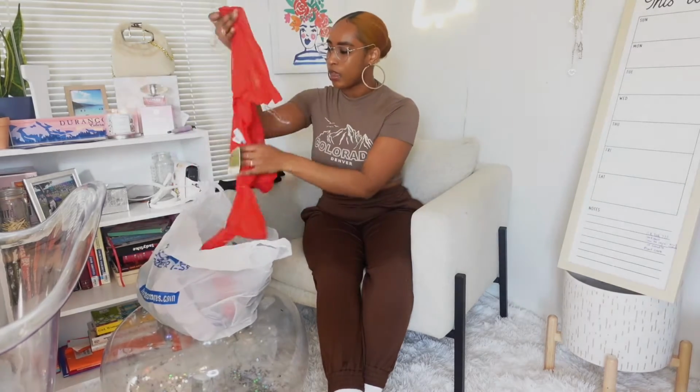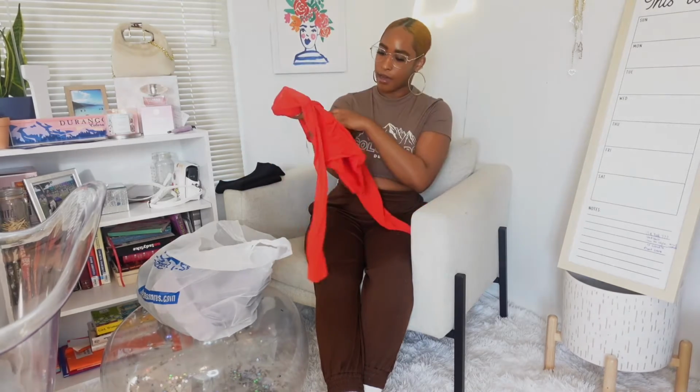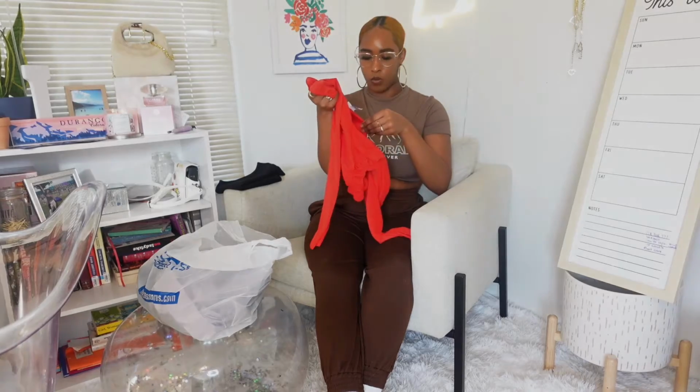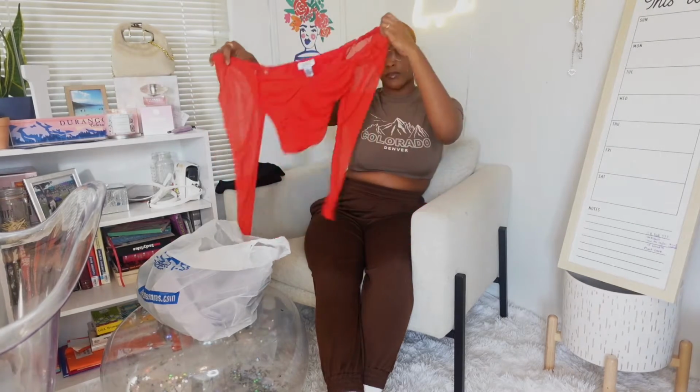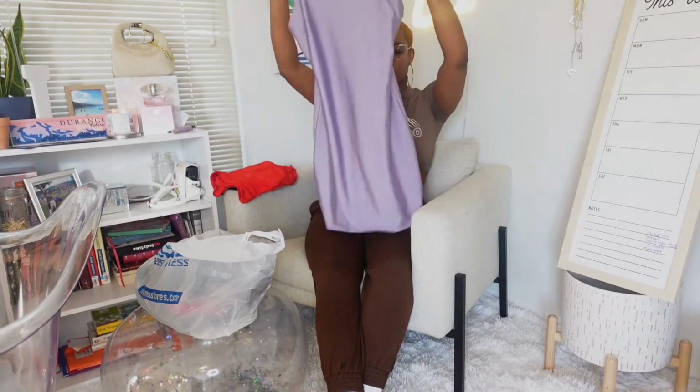But that, and then I got this sheer, kind of ruched red top. It has like the chest cut out there, or the underwire. I got this in a size medium, and it was $8.99. So I thought this would be perfect for the people who like to theme their Valentine's Day with the pink and the red. It is a crop top. And we will see how the red or the medium fits on me. Very cute.